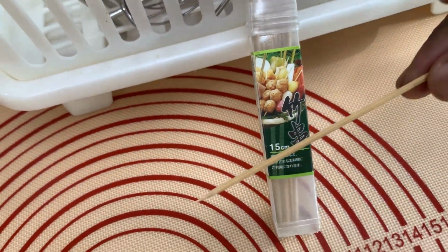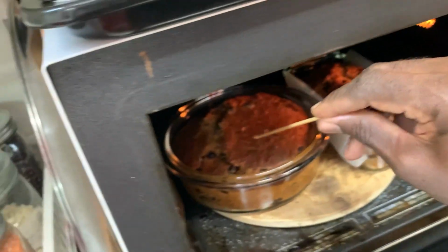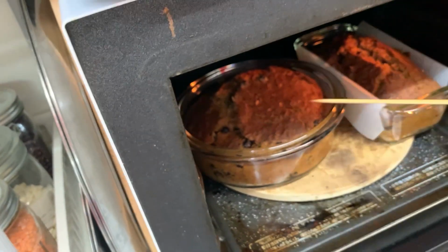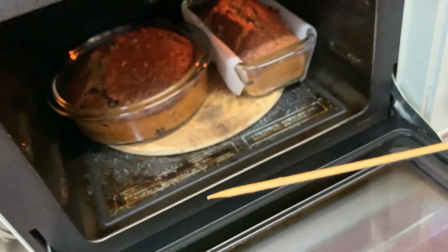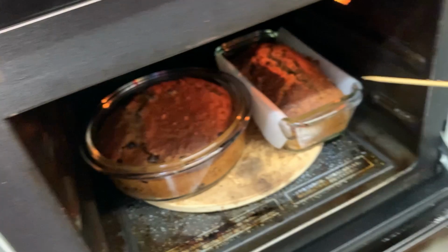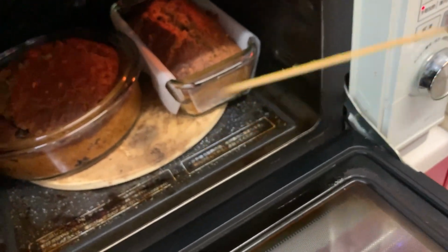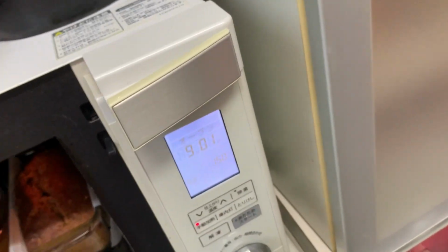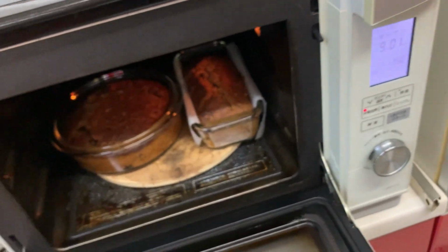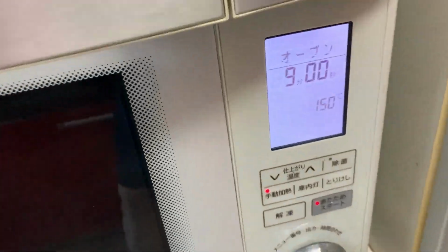So I have these bamboo skewers here to test whether the baked goods are done yet. Stick them in. If it comes out dry, and yeah, that looks dry to me, then we should be okay. That's a little bit wet. So we have 9 minutes. Yeah, I'm gonna let that go and finish naturally at 150 degrees.